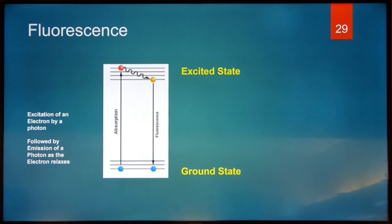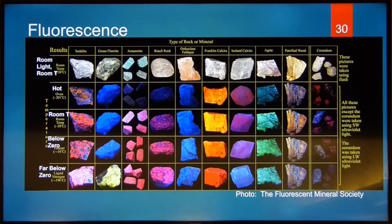And here's some fluorescence. I'll go ahead and read these for you since you can't possibly see them. From the left to the right is sodalite, then green fluorite, amazonite. They said beach rock, but I guarantee you not all beach rocks are going to fluoresce. Orthoclase feldspar, Franklin calcite, that's from the yellow to the reds, Iceland calcite, which is from the purples to the blue, agate, and petrified wood sample. And on the right is corundum.